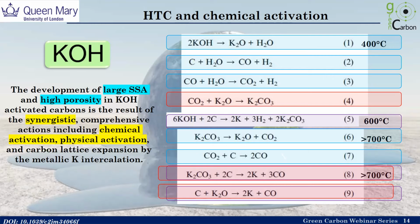It's very well known that carbon dioxide acts as an activating agent, creating a lot of micropores. There are many studies which report that their microporosity has been highly improved once they did physical activation in a flow of CO2.